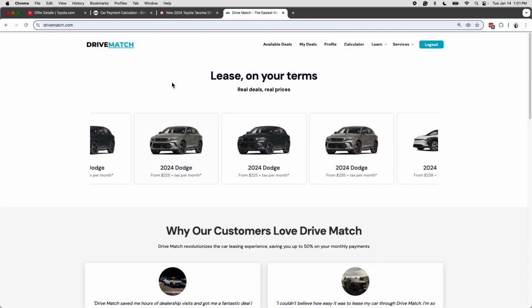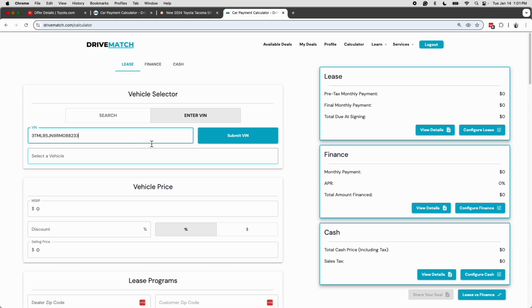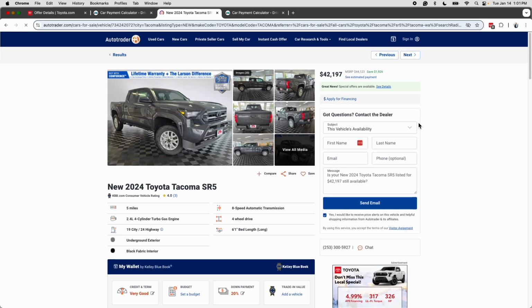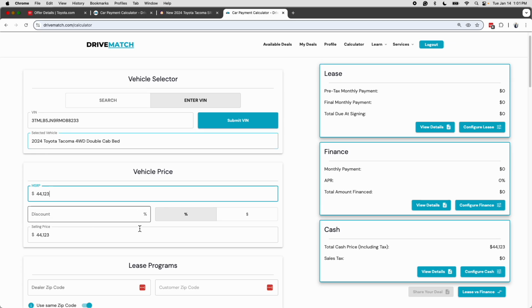I'll just plug this back into the calculator. We can actually search by VIN, and we'll submit the VIN number. Look at that, it already pulled up the 2024 Toyota Tacoma 4-wheel drive, double cab. All we need to do is manually input the MSRP. Now make sure you're not using the selling price, which is right here, 42,197. You need the MSRP, which is up here in the fine print, 44,123. So let's go to 44,123.